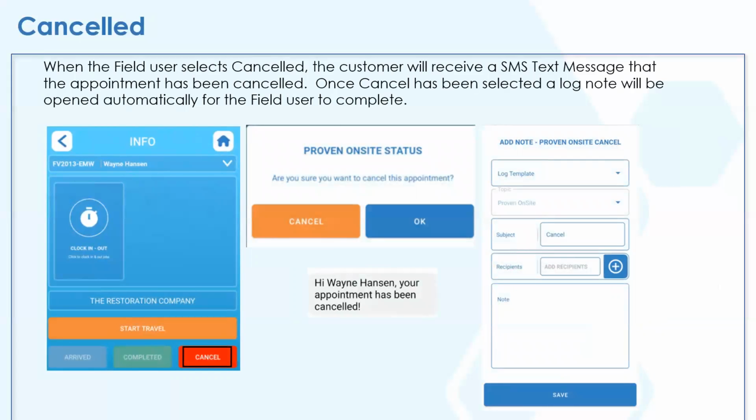Now, should our appointment be canceled after Start Travel has been selected or arrived, then the user will be prompted to select OK to cancel the appointment. Our customer will receive an SMS text message indicating that the appointment has been canceled. And the minute that our field user selects OK, a window will pop up with a log note. They will be prompted to enter information regarding this canceled appointment, and once they hit save, that log note will be added to our job file.